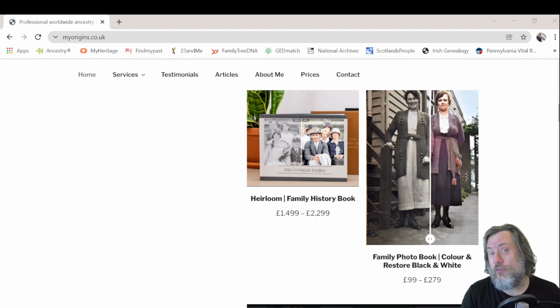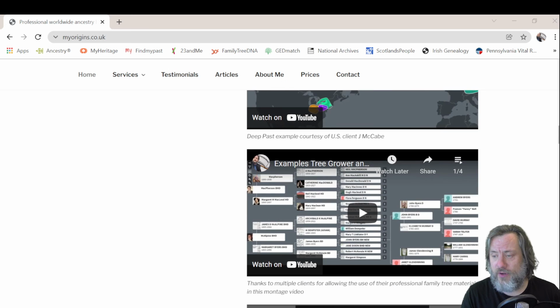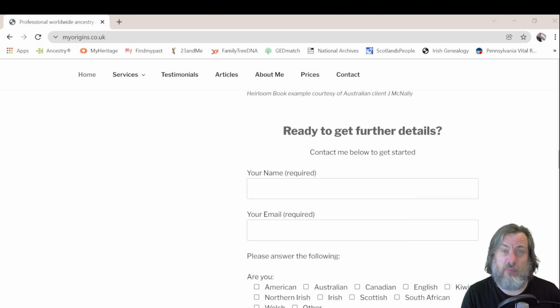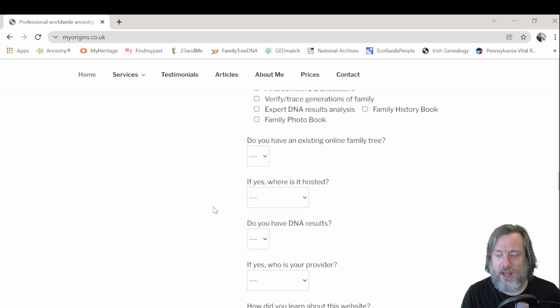And if you just simply want a family photo book, well, you have this option here, which is much cheaper and will simply transform your black and white or damaged pictures into glorious colour. There are multiple examples of prior clients who very kindly allowed me to show some of their work on this homepage. Or if you just want to send me an email, just go right here and type in your information, and I'll get right back to you.